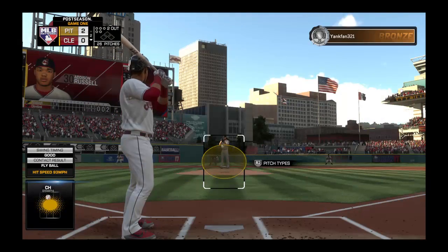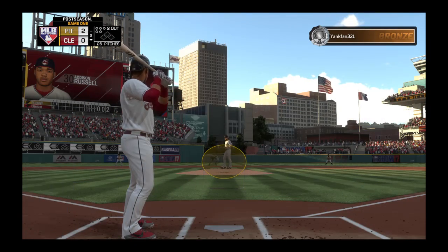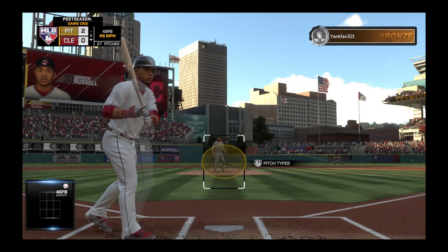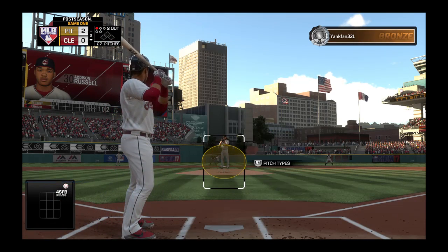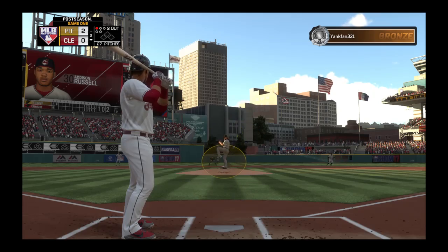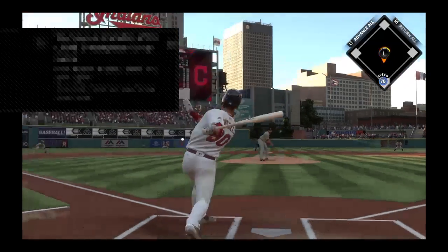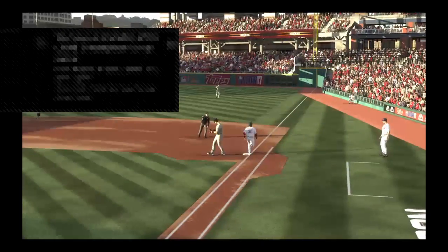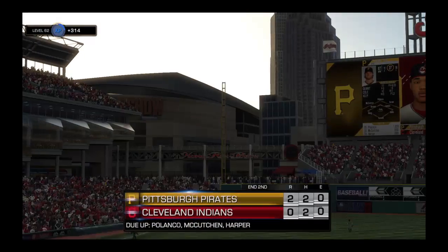Here's Addison Russell. He'll try to make something happen with 2 gone in the bottom of the second. Russell. And a fastball to start things out here. Not close. It's a ball and no strikes. Hit on the ground to short. Hanson is up with it. Throw in time, and the side is retired.